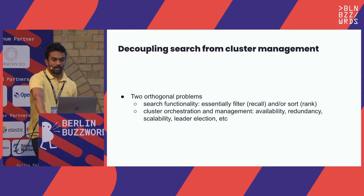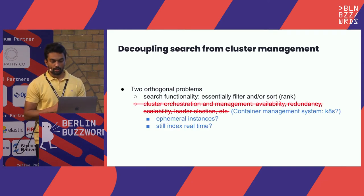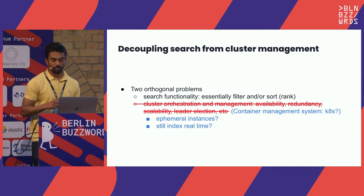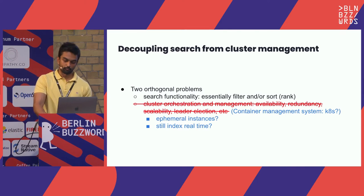If you take a step back and look at what problems Elasticsearch tries to solve for us, it was the search functionality, essentially the filter, or the recall, and sort, or the rank, and the cluster orchestration and management, which solves the whole scalability, redundancy, availability problem. And really, these problems should be taken care of now by a container management system like Kubernetes. For this to happen, we had to answer these two questions with affirmative. One was, can we truly have stateless slash ephemeral instances? And two is, can we continue doing indexing in real time?